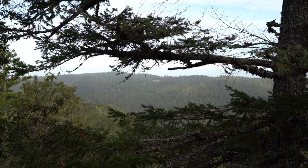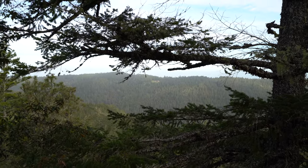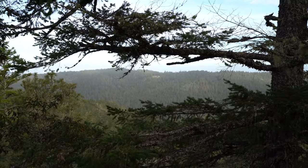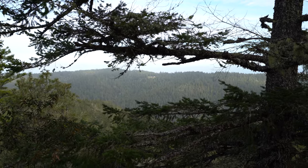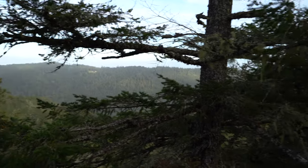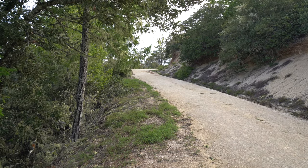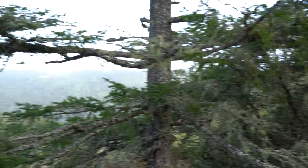Check that out. Straight ahead, there's a house overlooking the valley, right there. Must be one awesome view. And the trail still keeps on coming down, so making nice effortless progress.